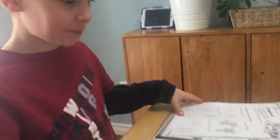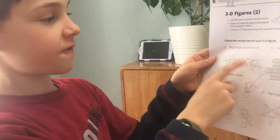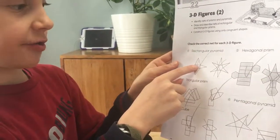What are you up to today, Jackson? English and math. Today's math was the easiest. So this, I have to check which figure is which. This one is supposed to be a triangular pyramid. That is not a triangular pyramid. I don't know what a triangle is.